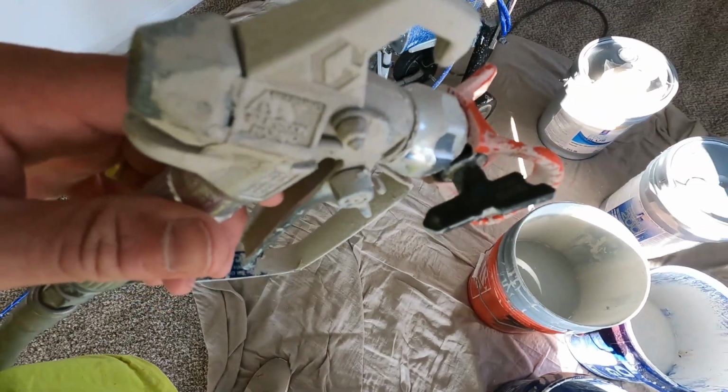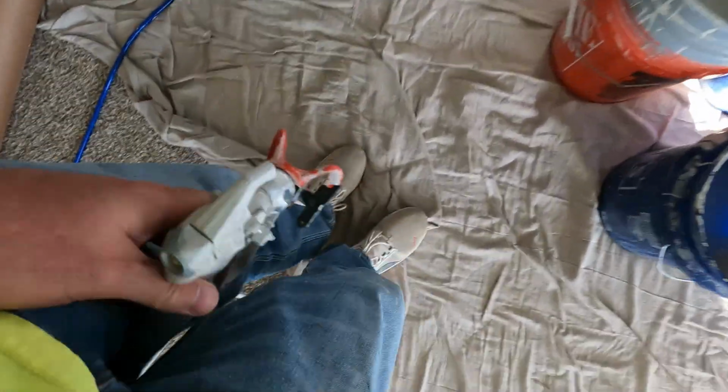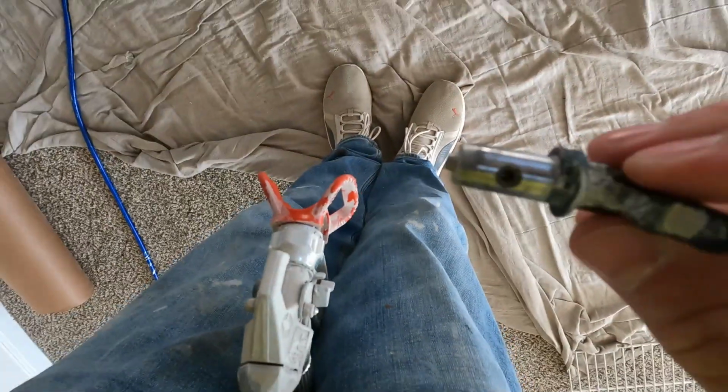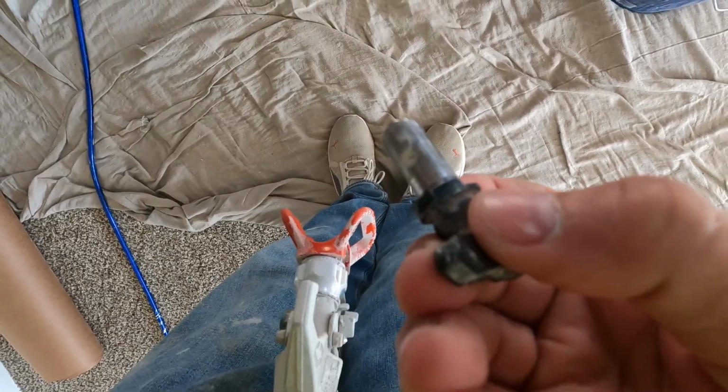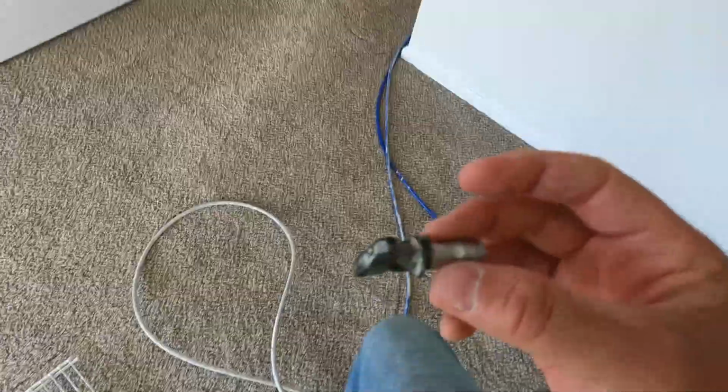this. The tip. Or the spray tip right here. And it's probably, in part, major part, due to this guy. A blown out spray tip. So I did a lot of research on why is the paint not spraying correctly? Why are we ending up with spots? We're just ending up with some spots.